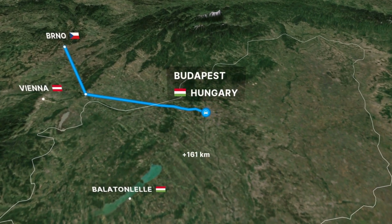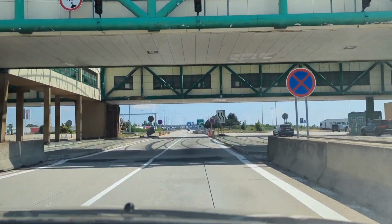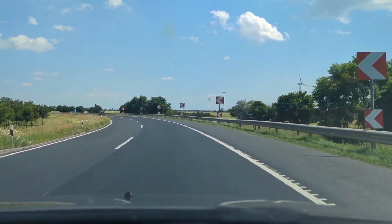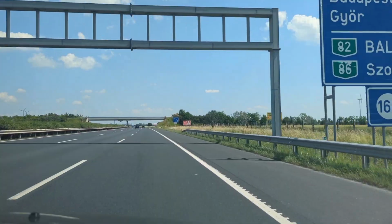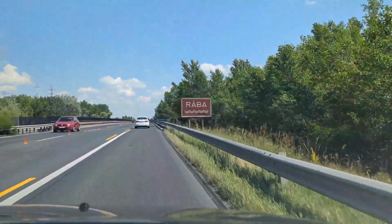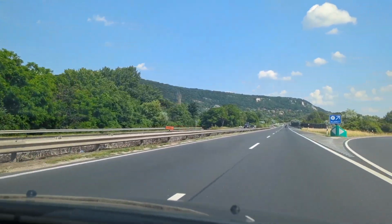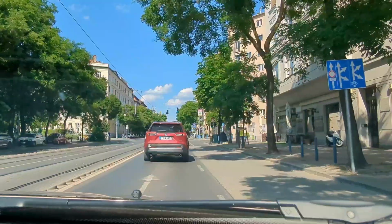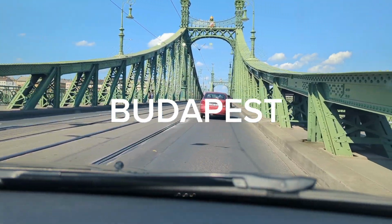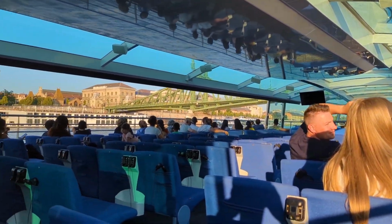The next leg of the journey was to Budapest in Hungary, where we would be staying for 2 nights. And I'd have a bit more time to explore some guitar shops better. And obviously we had to do some touristy things while we were on holiday.